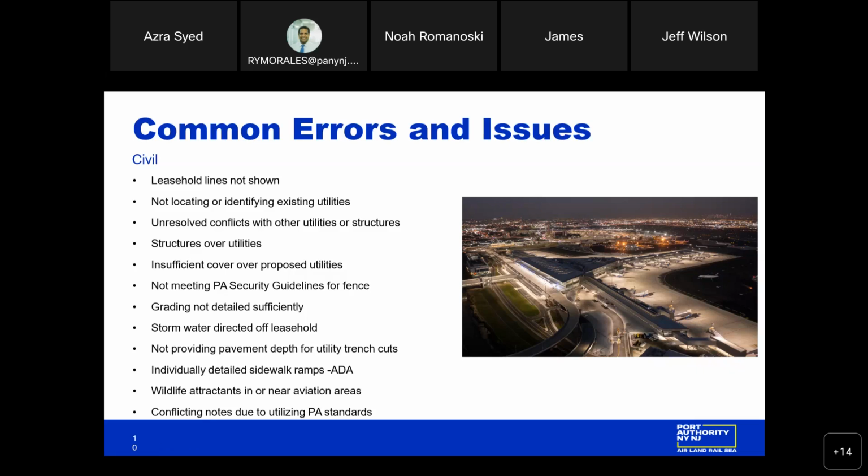That's important for us so that we understand what work is, what you're affecting off property or off leasehold. So we like to see the leasehold line so that it's clear to us that there's no impact to anybody, an adjacent tenant or similar.